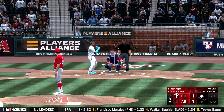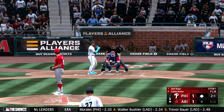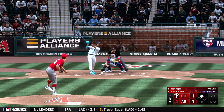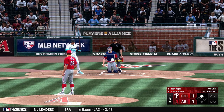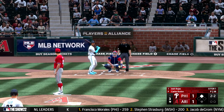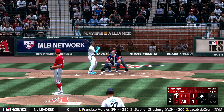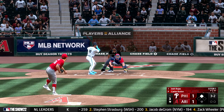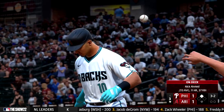Next pitch is outside. And that's a pitch early in this game he needs called for a strike. Struggling with command issues. He's got to get a little help from the umpire. And another ball.